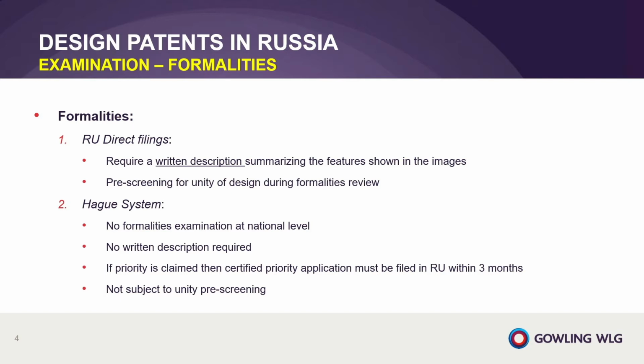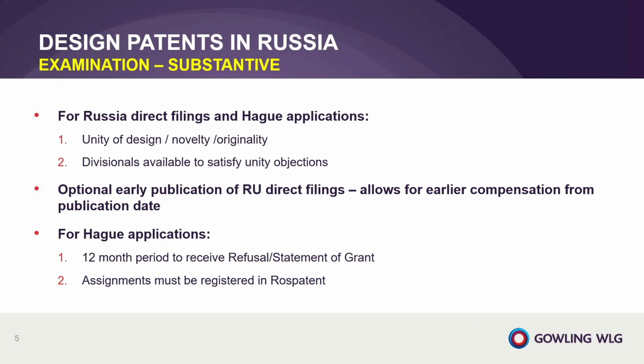There is a unity of the design requirement which is applicable for both direct and Hague filings, but with some differences. Direct filings are prescreened for unity at the formality stage when it is possible to argue the objection. Hague applications do not enjoy this privilege. At the substantive examination stage, designs are checked for unity again, novelty, and originality. The unity objection now could be overcome only by choosing a single design or a group of designs which meets the requirement of unity. The excluded designs may be filed as divisional applications directly at the Russian Patent Office.